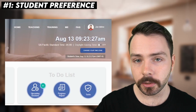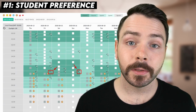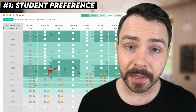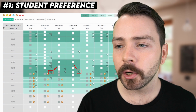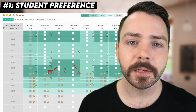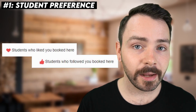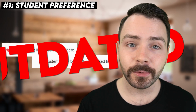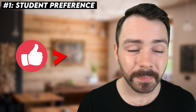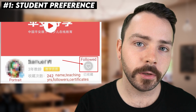If you check on the consultant teaching portal, teaching, then weekly sessions booking, you can see little hearts and little thumbs next to the time slots. After doing a lot of asking around, my hunger to know the difference between those hearts and thumbs has finally been sated. The descriptions of the hearts and thumbs that we can currently see here are apparently outdated. So what I've learned is, in a nutshell, thumbs are better than hearts. A heart means the student follows you. They clicked that heart button in your teacher profile.